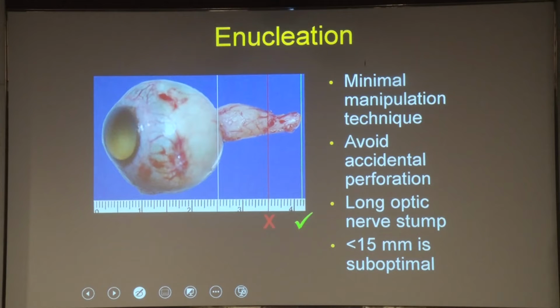So to prevent it, enucleation has to be performed without accidental perforation. Sometimes when you do enucleation, if you are slightly rough with it, there might be a scleral perforation which will spill the tumor into the orbit. And you should always go for the longest possible optic nerve stump. Anything which is about 15 to 20 millimeter is ideal.